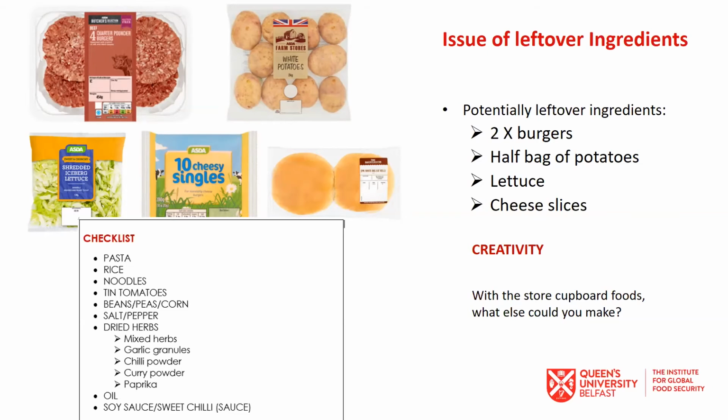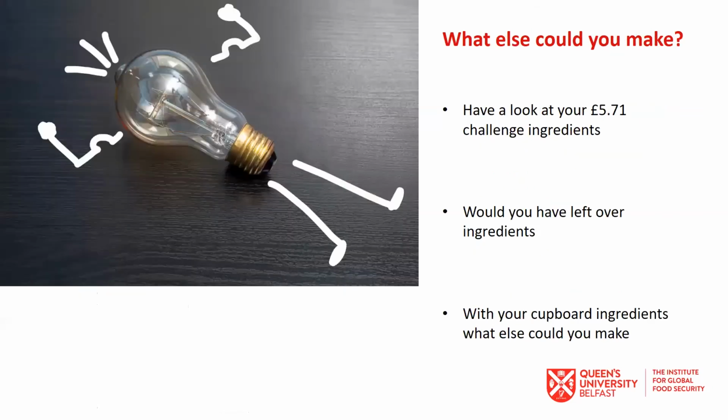I could potentially have a little bit of a side salad as well if I wanted, with a bit of lettuce and maybe the corn. And unfortunately, I'd put a bit of cheese singles on top. Wouldn't be my original choice if I was making it, but you can put a bit of cheese singles on top instead of sprinkling a bit of cheese for your cottage pie there. So that's basically an example of what else you could make.